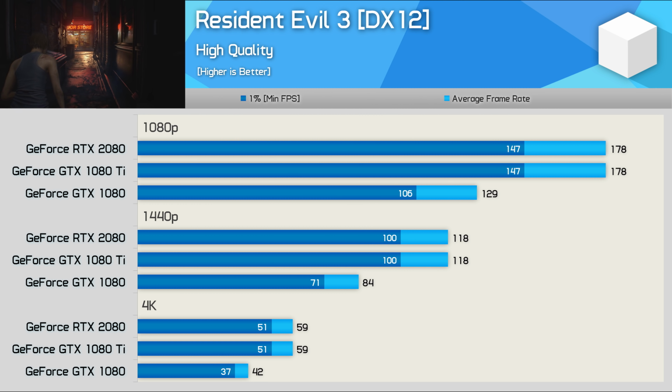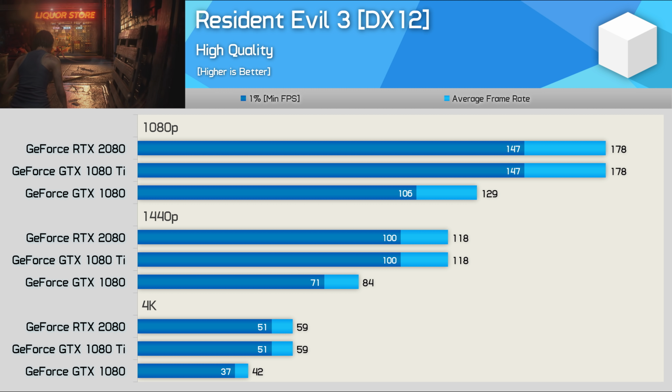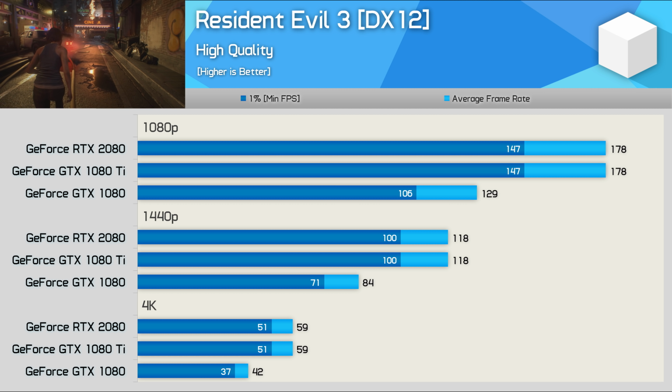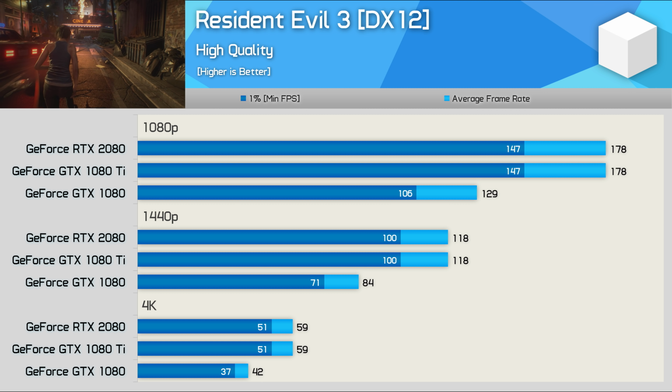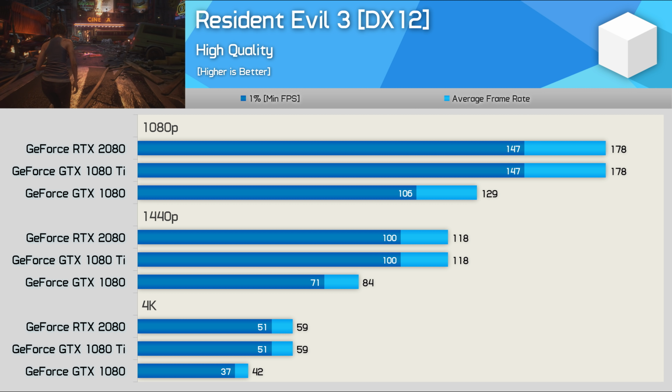Like what we saw with Assassin's Creed Odyssey, we see virtually identical performance between the RTX 2080 and GTX 1080 Ti in Resident Evil 3. In fact, here we're seeing identical frame rates at all three tested resolutions. And the 2080 was also exactly 40% faster than the 1080 at both 1440p and 4K.